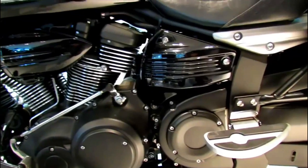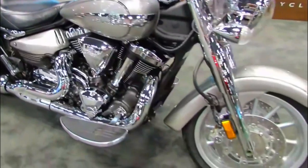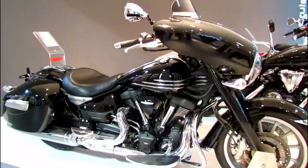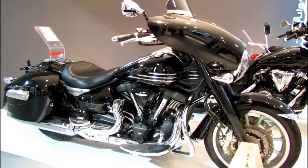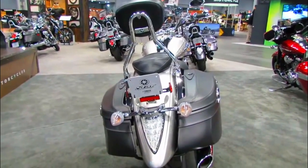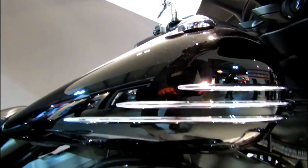Powerful heartbeat. At the heart of the Yamaha Stratoliner is a robust 1,854 cubic centimeters air-cooled V-twin engine. This engine not only produces an impressive amount of torque but also delivers a deep and resonant exhaust note, adding to the bike's character. With this powerhouse, the Stratoliner effortlessly cruises down the highway, making it an excellent choice for extended road trips.